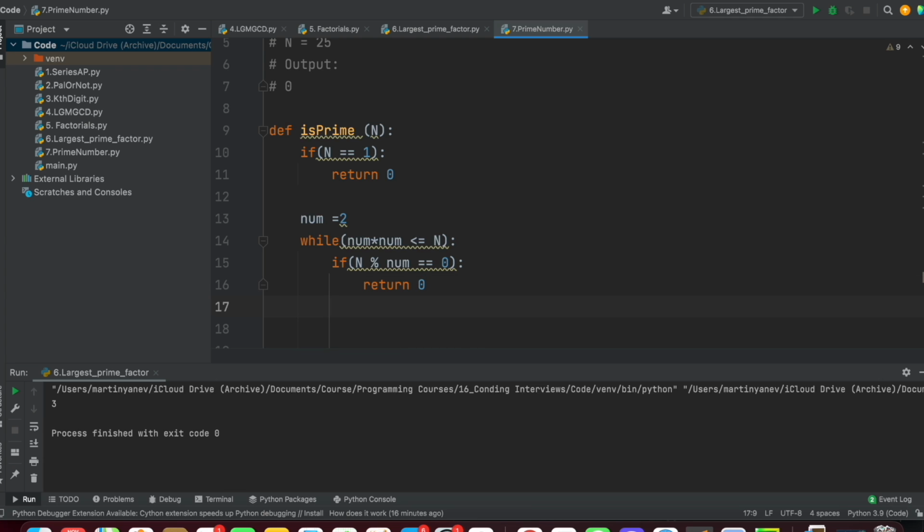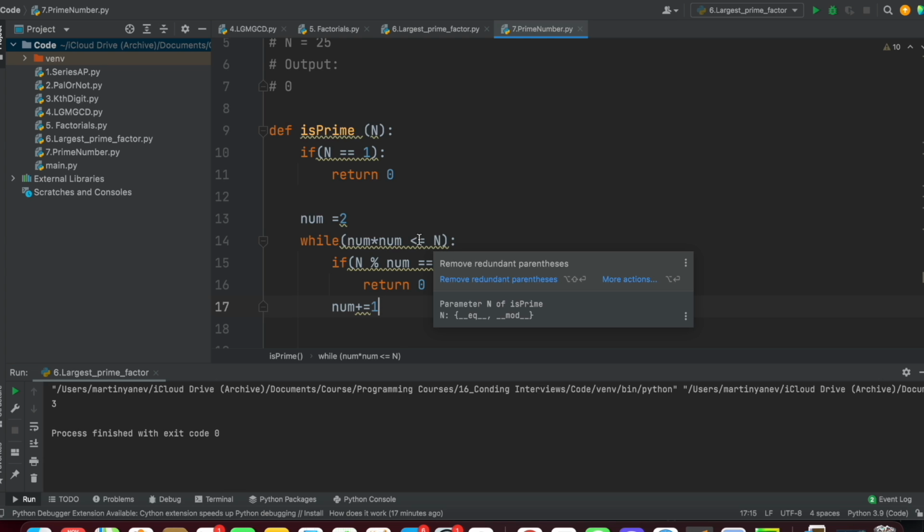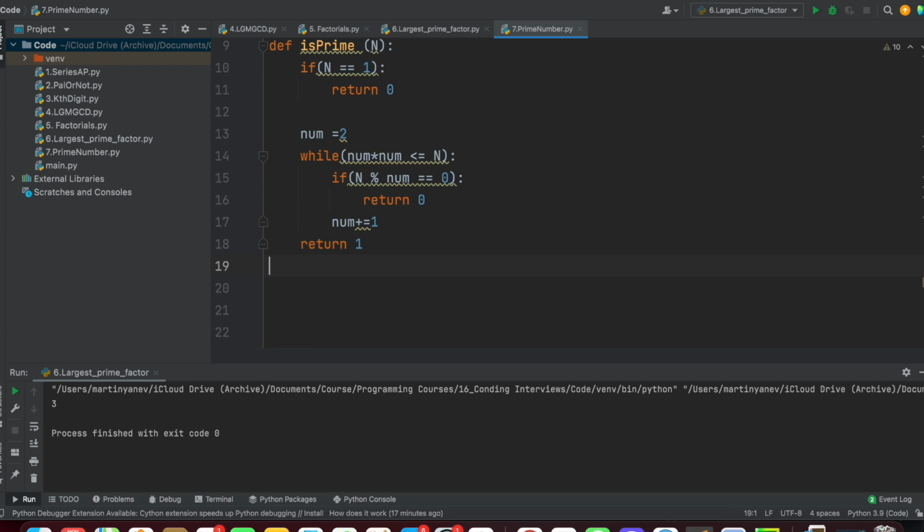And after that, once we're out of this if, I would like to increment the number. So num plus equals 1. And we'll execute for the next number, which is going to be 3. So we check if 3 multiplied by 3 is less than or equal to n. Then we will check if n is divisible by this number. If it is, we will return 0. And once we execute this while loop multiple times and the square of the number becomes higher than n, then the while loop will be exited, which will mean that this number is actually prime because it's not divisible by anything else. So I'll return 1 if we reach that stage of our loop. Okay, so this is how, guys, you find a prime number.